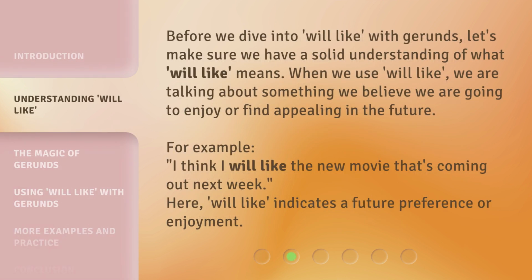Before we dive into will like with gerunds, let's make sure we have a solid understanding of what will like means. When we use will like, we are talking about something we believe we are going to enjoy or find appealing in the future. For example, I think I will like the new movie that's coming out next week. Here, will like indicates a future preference or enjoyment.